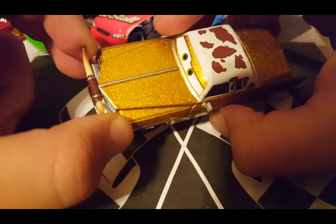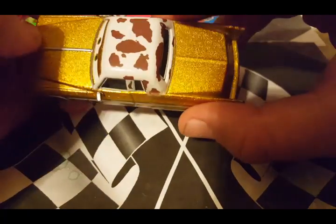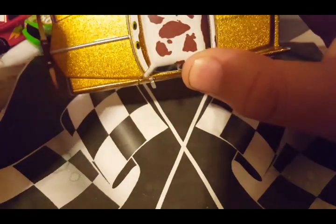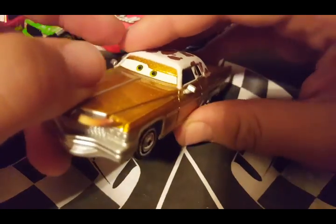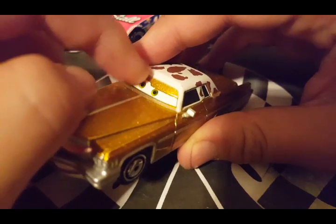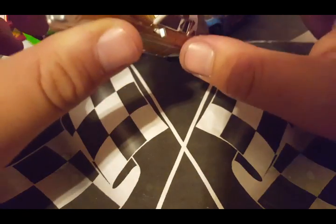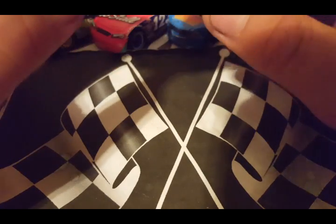And he has the horns up front, which I always liked. He has that gold finish to him, a glossy gold finish. And you can see the light shine on his paint, which is really nice. He has raised eyes, so they didn't convert him to a flat eye variant.